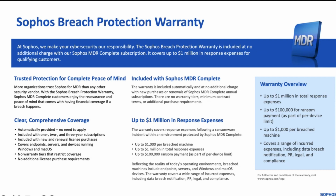We don't ever expect to pay this. This is really just showing how much faith we have in our own service, that customers aren't going to get breached in an MDR Complete environment. We have so much faith that we're personally insuring this $1 million out of our own pocket. But like I said, we don't ever expect to pay this. This is just a way of showing our customers how much faith we have in that service. So really cool to see.